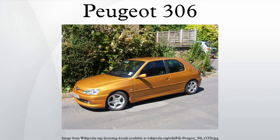The hatchback 306 was discontinued in 2001 to make way for its replacement, the Peugeot 307. The Cabriolet and Estate variants both remained on sale until 2002. The slower Euro-selling saloon was axed from the United Kingdom market in 1999, but it was still available in the rest of Europe until 2002.